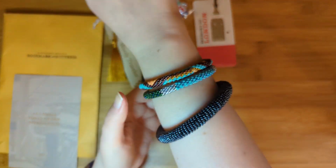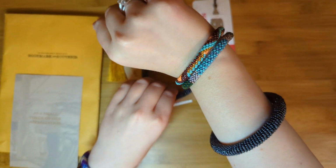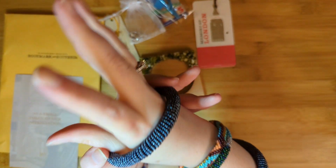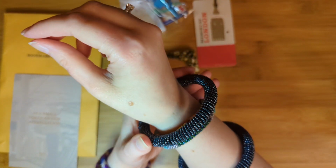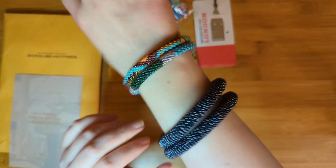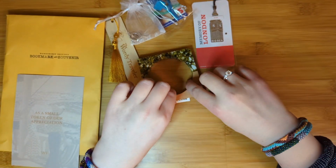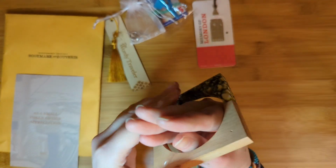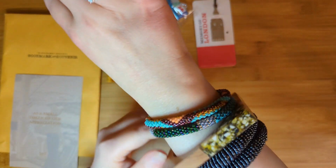But look, I can actually wear these behind my other bracelets. So these are pretty cool. These are big enough where they're not gonna get stuck. And these are nice. I like these. You know I like bracelets. These are fun. Now I don't know what this is. This could be another bangle, but the opening, well, okay.